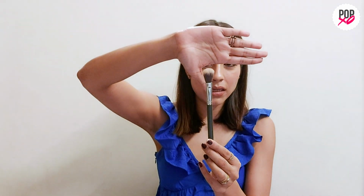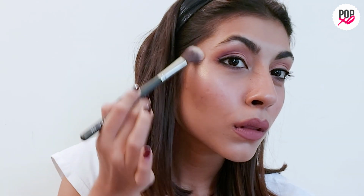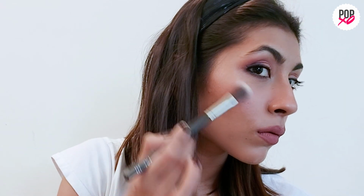I personally do not like the fan brushes because I feel that it creates a very harsh line that I don't like. My face has to look dewy. I don't want to look like a chandelier. So some people really like a lot of highlighter on their face. I'm not one of those people. That's why I prefer a brush as tiny as this, so I can get my highlighter just on the high points and nowhere else. If I want more, I'm going to blend it out. That's my choice. But this is perfect.